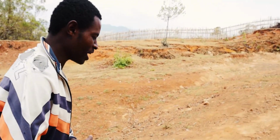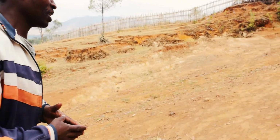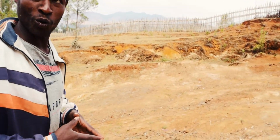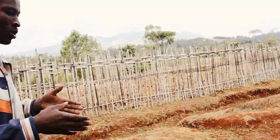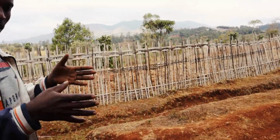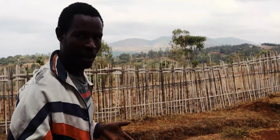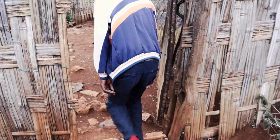Generally in Dorze we have 12 villages. From those 12 villages, this village, we call it Amara and Bodo. Now we are going to see the village. You get in one family compound and you see the real life of Dorze people, how the people live.